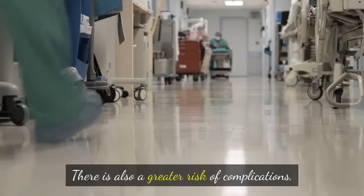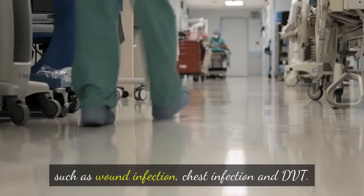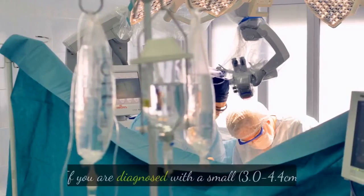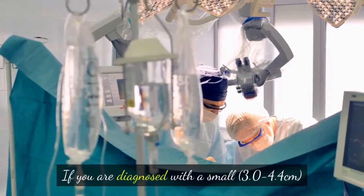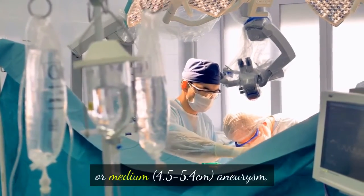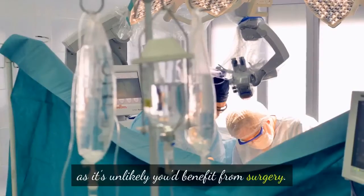There is also a greater risk of complications, such as wound infection, chest infection and DVT. If you have a small or medium AAA. If you are diagnosed with a small 3.0 to 4.4 cm or medium 4.5 to 5.4 cm aneurysm, you won't be referred to see a vascular surgeon, as it's unlikely you'd benefit from surgery.